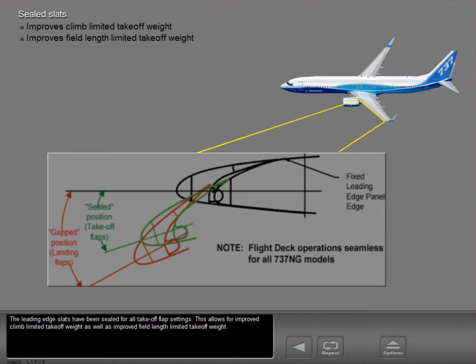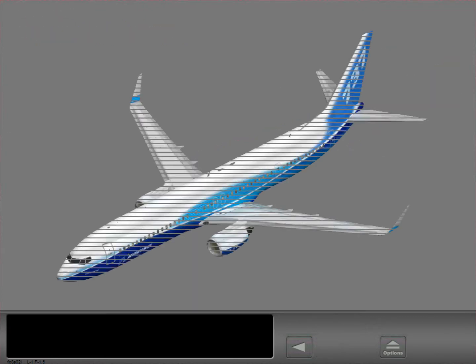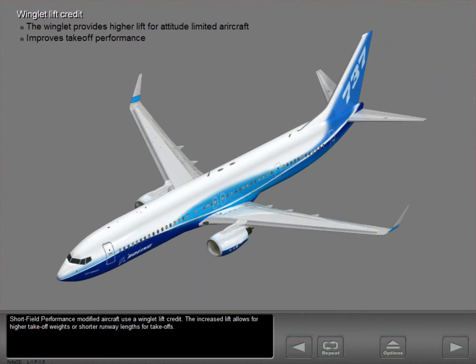The leading edge slats have been sealed for all takeoff flap settings. This allows for improved climb limited takeoff weight, as well as improved field length limited takeoff weight. Short field performance modified aircraft use a winglet lift credit. The increased lift allows for higher takeoff weights or shorter runway lengths for takeoffs.